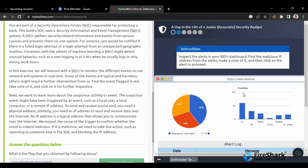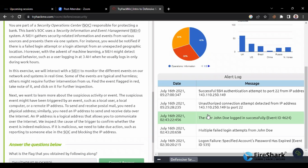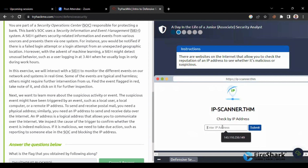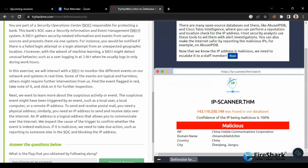So we will move backward and check the IP address. This is the IP address: 143.110.250.149. Okay, so we will paste it there, or we will simply write it: 143.110.250.149. Then we will click on submit. There are many open source databases out there, like Cisco Talos Intelligence, where you can perform a reputation and location check for IP addresses. You can also make the internet safer by reporting the malicious IP.